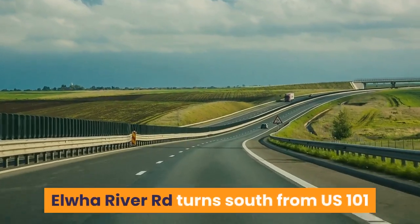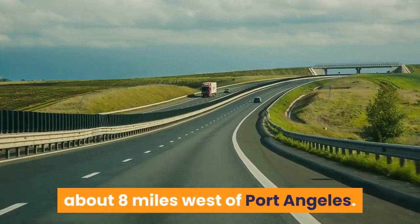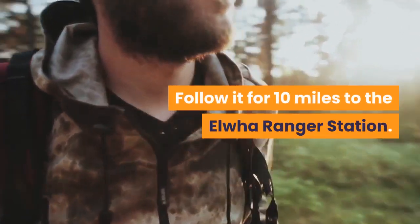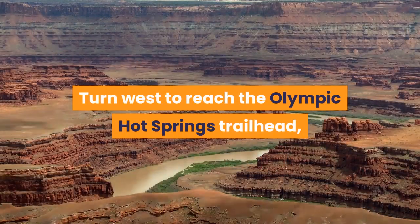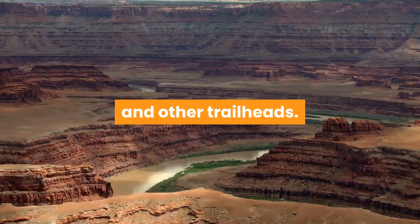Elwha River Road turns south from US 101 about 8 miles west of Port Angeles. Follow it for 10 miles to the Elwha Ranger Station. The road immediately forks. Turn west to reach the Olympic Hot Springs trailhead, or turn east toward Whiskey Bend to reach the Elwha River and other trailheads.